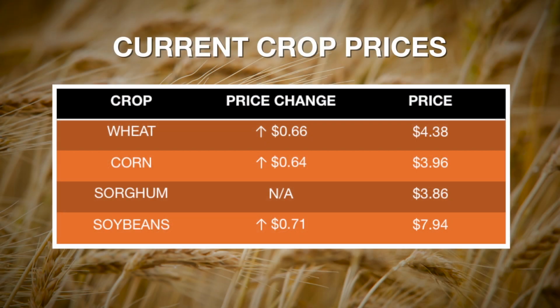Yeah, we've seen some good price increases since May the 12th. We've had a 66-cent increase in wheat prices. They went from $3.72 for harvest delivered wheat to $4.38. You look at corn and sorghum, a 64-cent price increase there. They're at $3.96 and $3.86 now, with sorghum a 10-cent discount to corn. Soybeans, a 71-cent price increase there. They're up to almost $8.